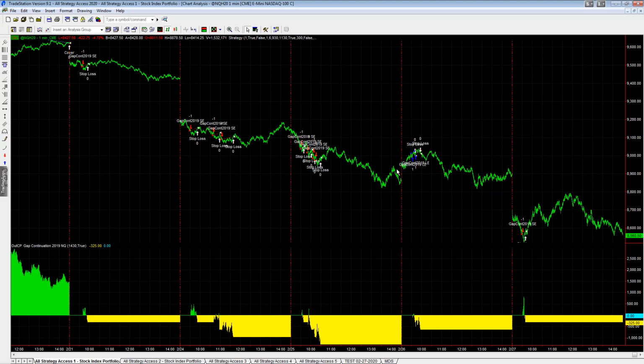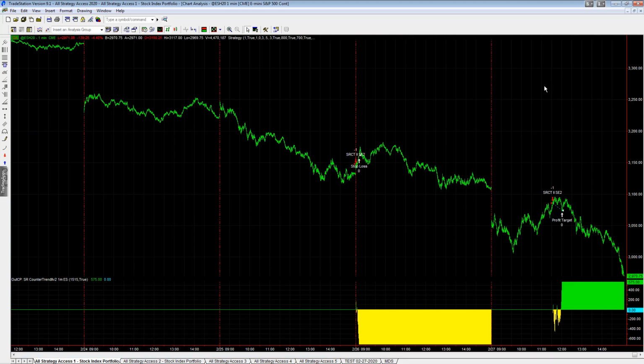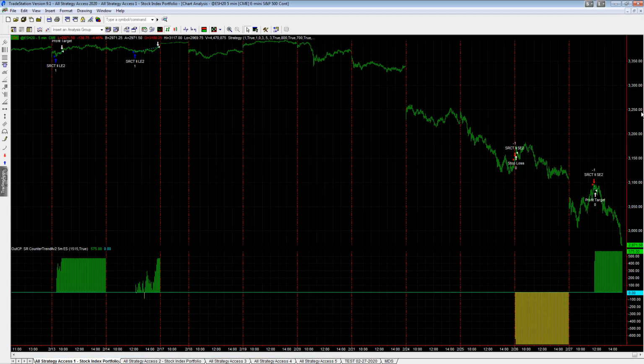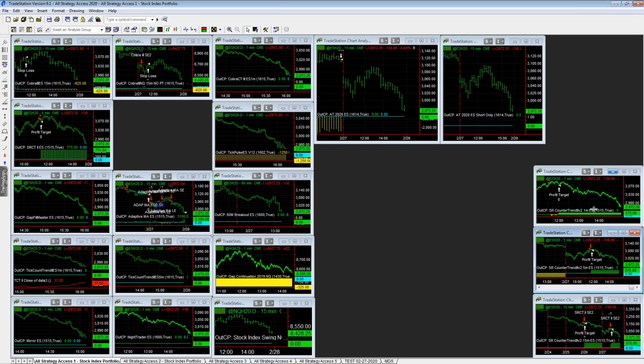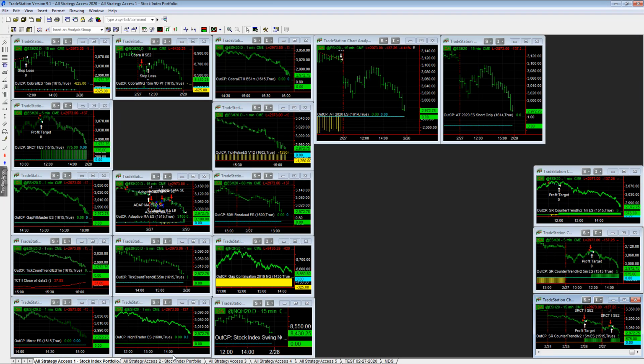Gap continuation, my idea here is to maybe not trade this strategy if the VIX is above a certain level, because a $300 stop loss, it's almost a sure thing to get stopped out. It's rare that you can get away with that $300 stop loss when VIX is this high. SR CounterTrend 2 E-mini S&P plus 575 on the 1 minute, 5 minute, and 15 minutes, all hitting their profit targets on the day. Nice trades.